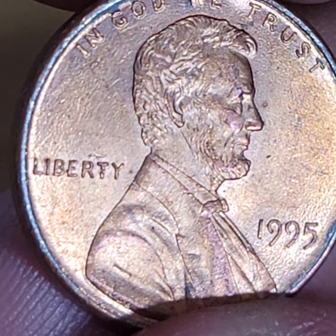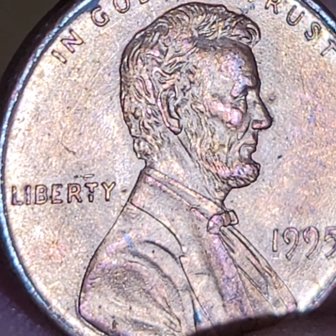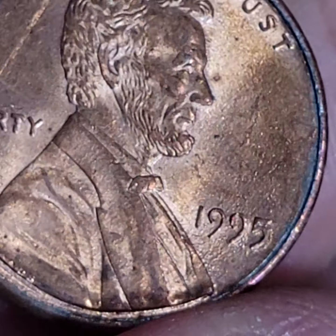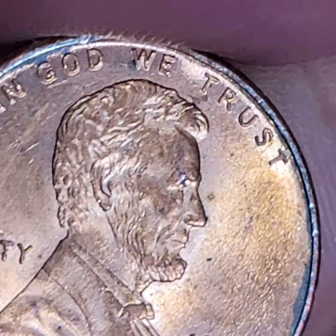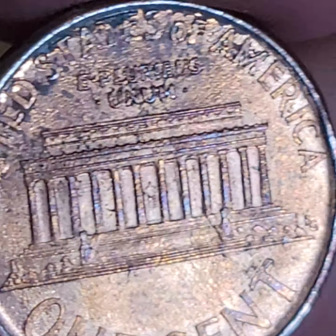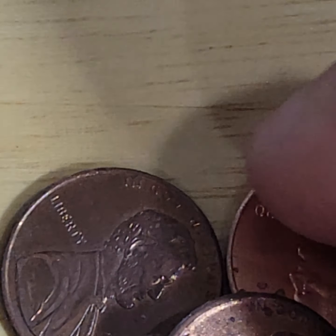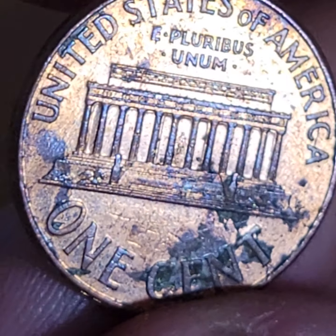A 95P, which this is. P means Philadelphia, no mint mark. Any doubling on the obverse, if there is, it's a key variety. Yeah, I don't even see machine doubling on this one. But they're fun. It's a nice little project. It's a fun little activity.